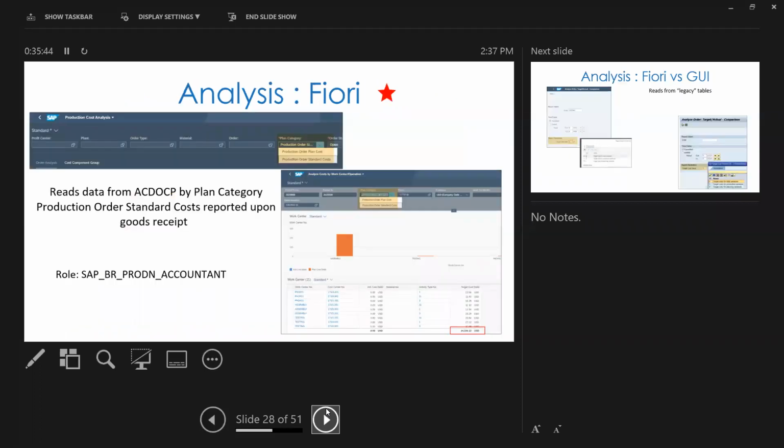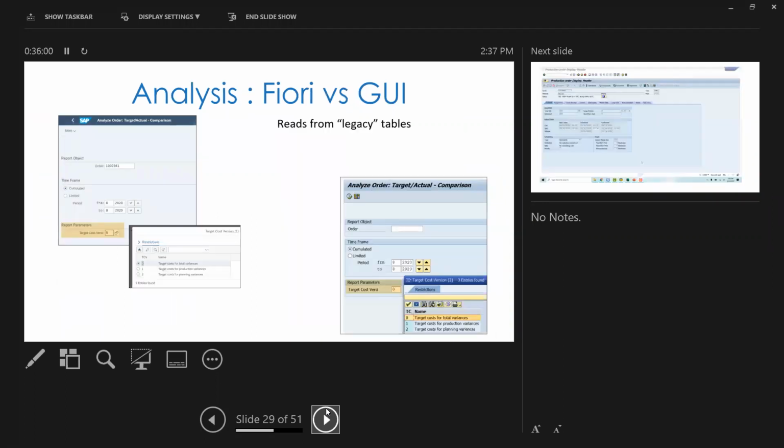Just like the first example, this information can be analyzed in the 2 new Fiori apps, the production cost analysis and the analyzed costs by work center. Just like my previous example, I can still use KKBC. And there I would select the appropriate target cost version to get the result that I expect. So let's take a look at the demo.